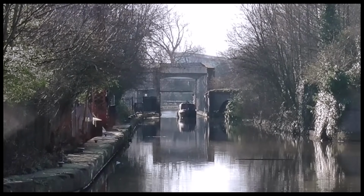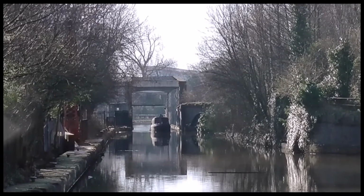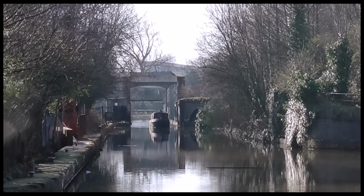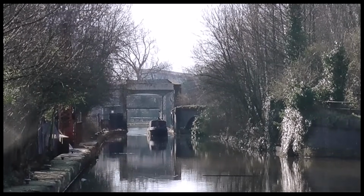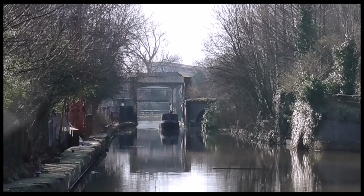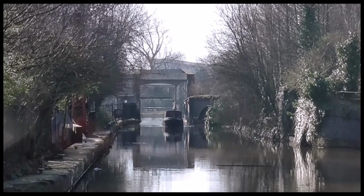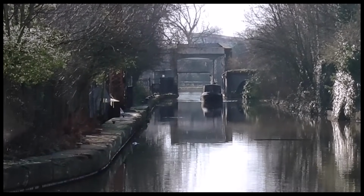And where it's coming up to now, if you look to the right, I don't know if you can see an arch. Well, that was the very first Brindley Bridge. The Brindley Bridge. And that was made in 1761. Oh, it went online in 1761. And I'm going to show you in a bit.